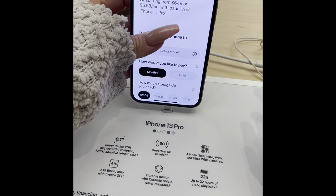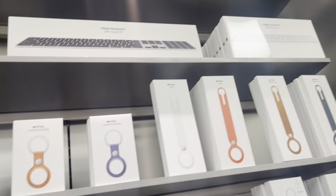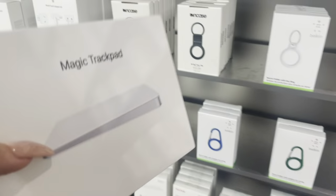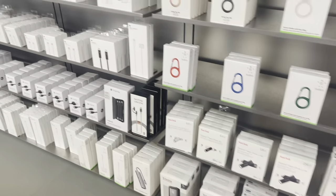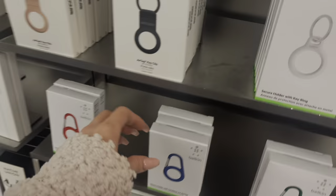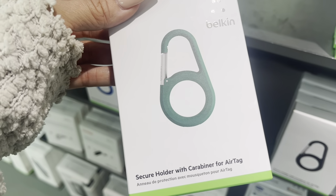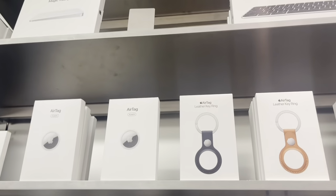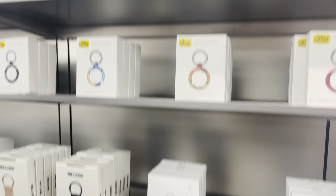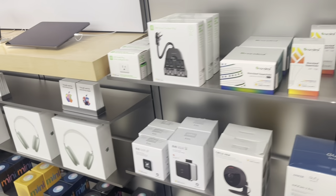Someone took this picture. Wow, wow, wow. But we are waiting for the phone right now, you guys. They have so many products. Looks like a pear. This looks more like a pear. Secure holder, avocado. Oh, it does. With carabiner. Oh, it's for the AirTag. And the funny thing is, how many different accessories could you possibly have for an AirTag? You would think, right? Yeah, they have so many. Look. Why are they making them pretty? They have so many of them. So, yeah, we're just waiting for the phone. So, we're going to get the phone and get out of here.